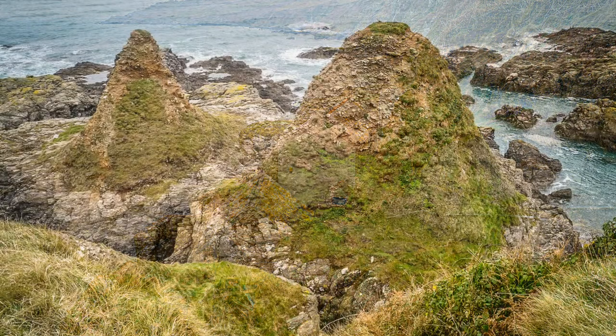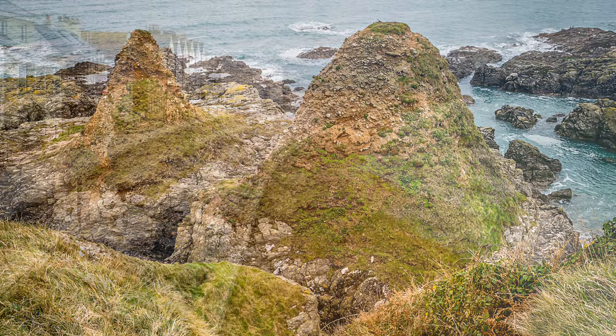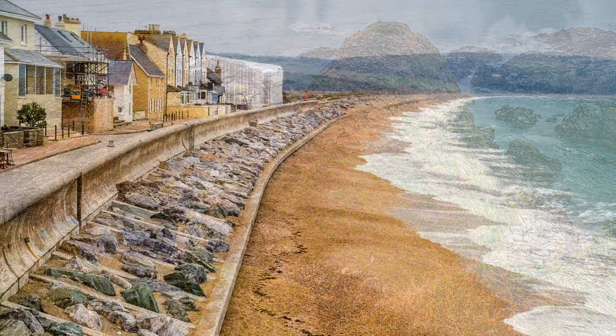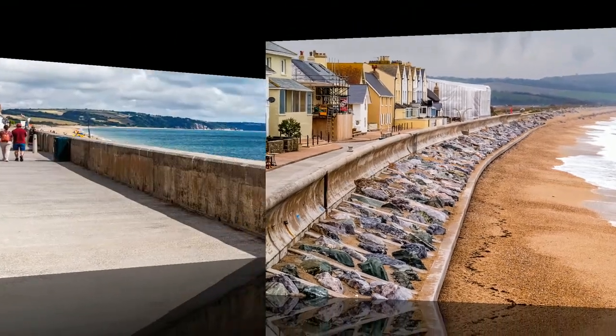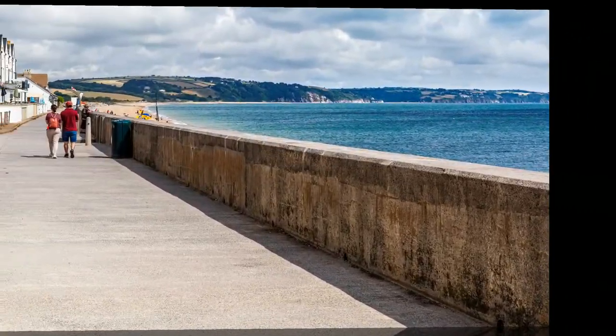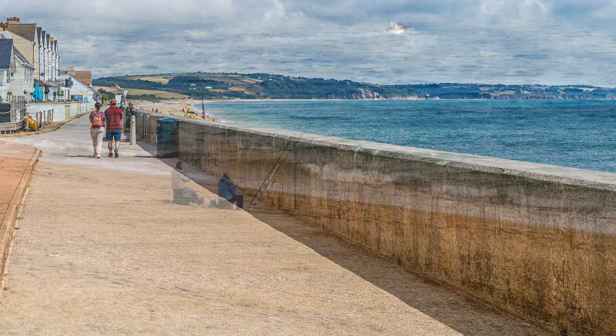More cliff walking eventually brings you to the interesting features of Torcross and Slapton Sands. Torcross was part of an area of Devon where several villages were cleared in 1943 in preparation for the D-Day landings. The nearby Slapton Sands being thought similar to the Normandy beaches.